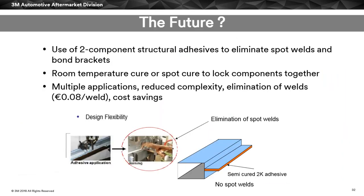Okay, so last two slides. I just wanted to mention the future. Today's paradigm is weld bonding or rivet bonding. How about the elimination of spot welds, the elimination of SPRs, and just purely rely on the adhesive? Is that fantasy? The use of two-component structural adhesives to eliminate spot welds and bond brackets. Room temperature cure, or maybe very localized spot curing to lock components together.